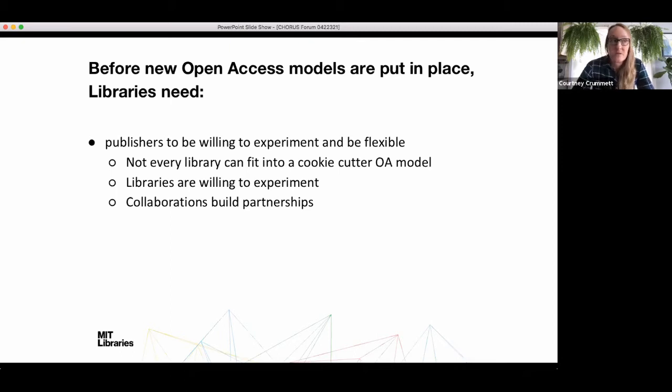If publishers don't have an open access model that suits that library at that time, maybe there's a way to take a chunk of subscription money and transfer it to open access initiatives within the publisher's organization. So there's no one size fits all OA model, and experimentation and flexibility is needed, but the bonus is that these collaborations build partnerships.